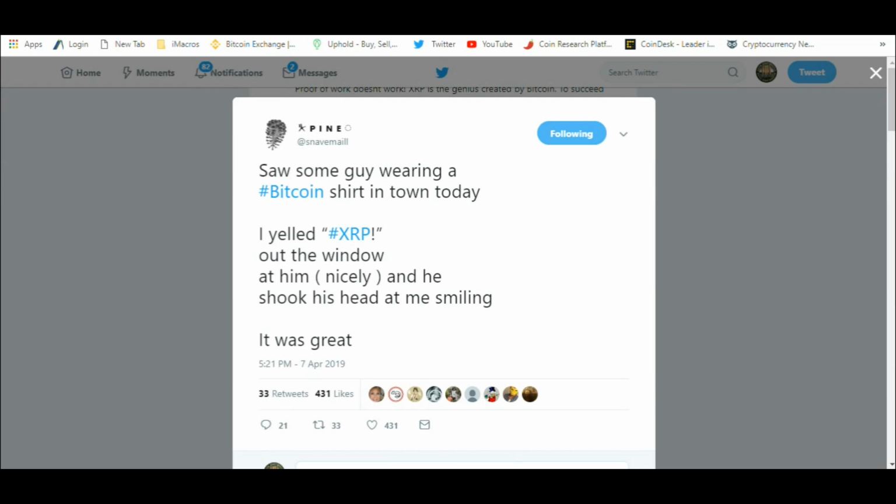Okay, so I saw this tweet and I had to go over this. This is from Pine at Snave Mail. Saw some guy wearing a Bitcoin shirt in town today. I yelled XRP out the window at him nicely, and he shook his head at me, smiling. It was great. When I read this, it immediately made me think of Howard Stern.